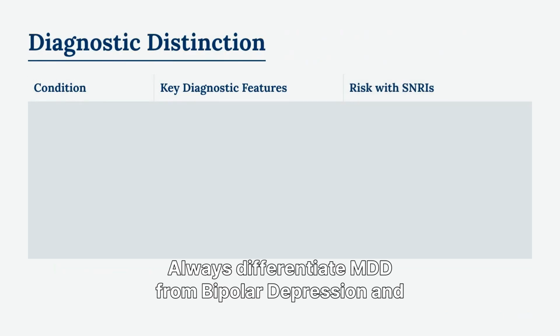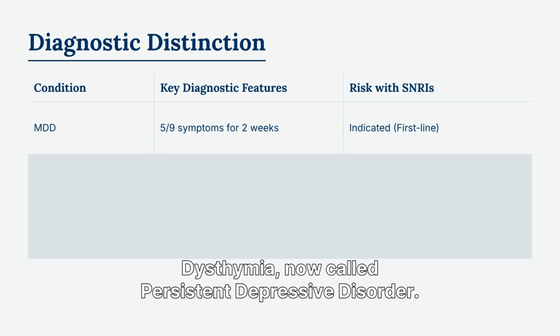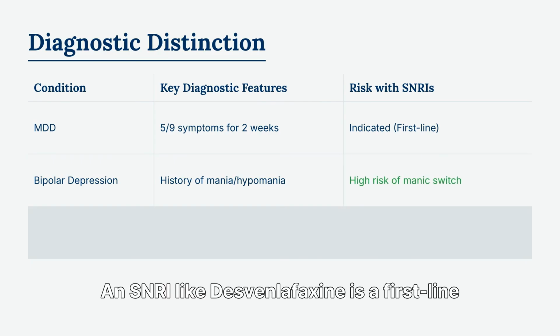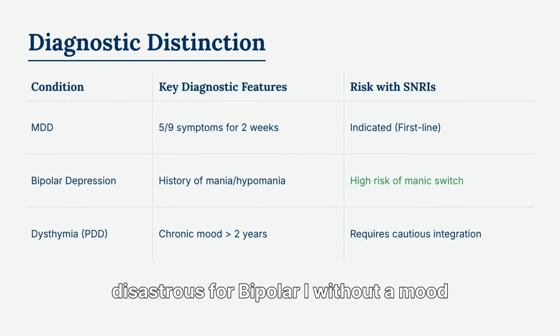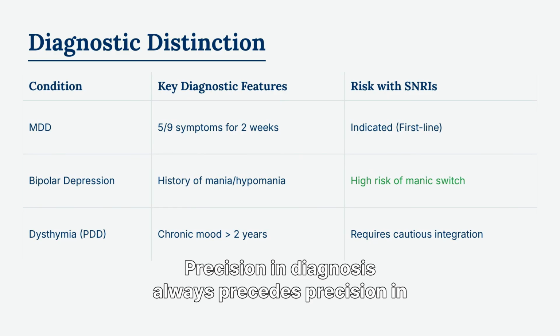Diagnostic distinction is crucial. Always differentiate MDD from bipolar depression and dysthymia, now called persistent depressive disorder. An SNRI like desvenlafaxine is a first-line choice for MDD, but it could be disastrous for bipolar 1 without a mood stabilizer. Precision in diagnosis always precedes precision in prescribing.